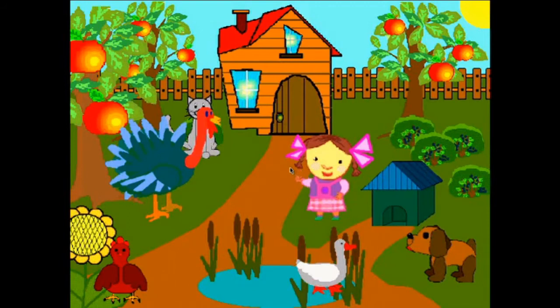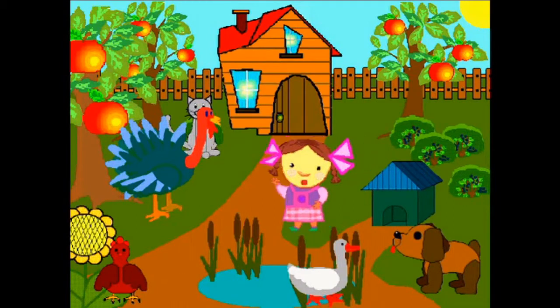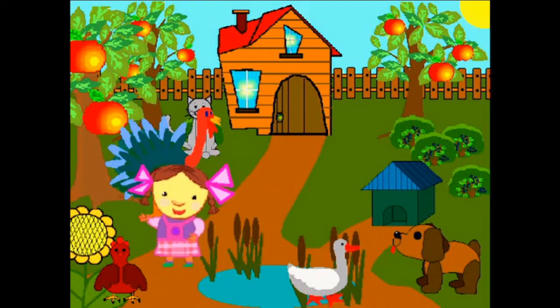Brown dog, what do you see? I see a white goose looking at me. White goose, what do you see? I see a red hen looking at me. Red hen, what do you see? I see children looking at me.